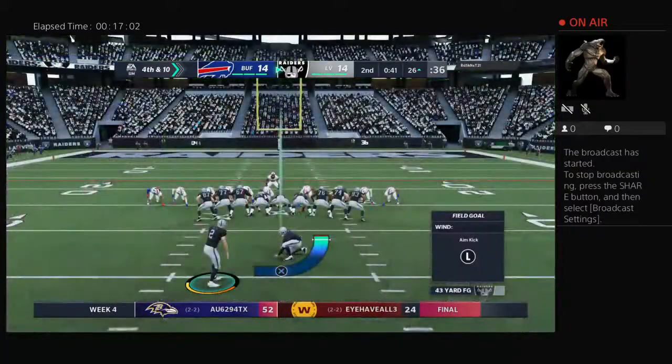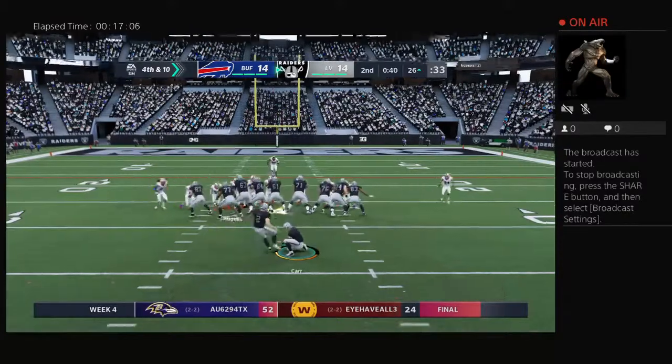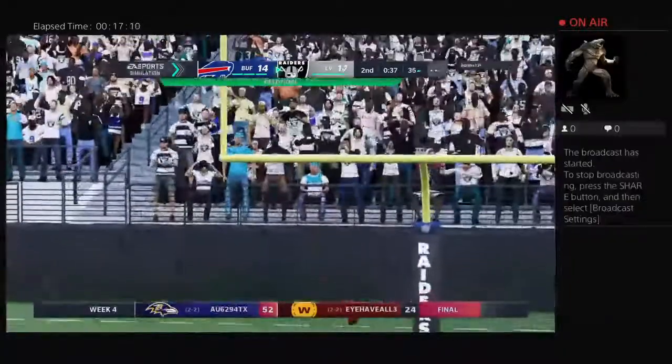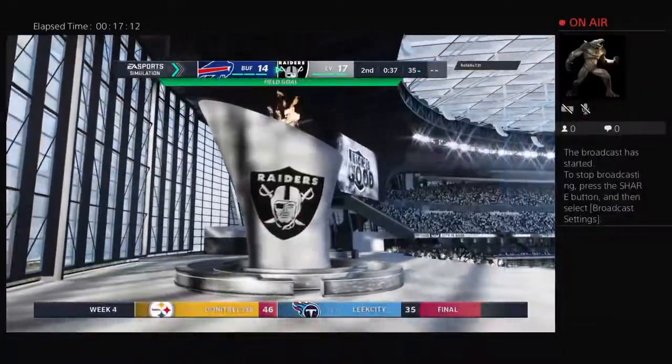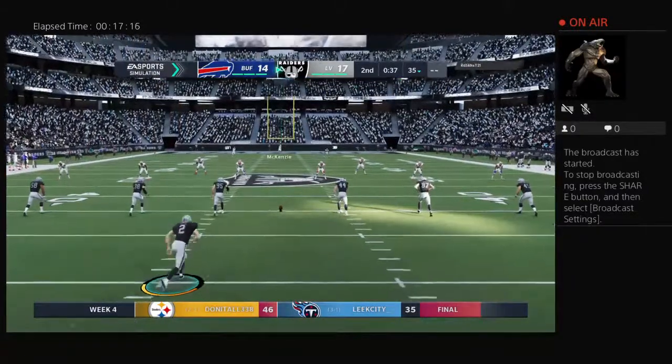Back-to-back incompletions. Receivers blanketed on both attempts, this time on 3rd down. A 43-yard attempt. And this one's going to just tuck into the bottom left corner as he gets it to go. And the Raiders jump out to a 3-0 advantage.